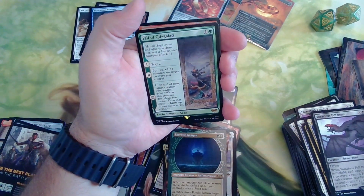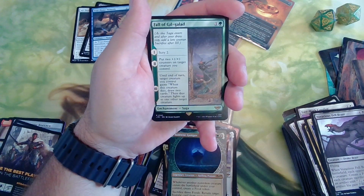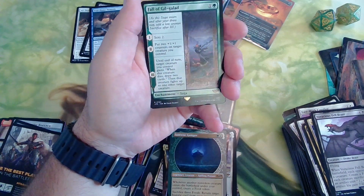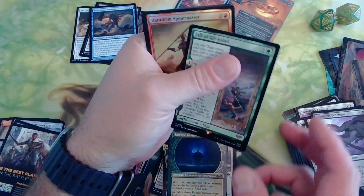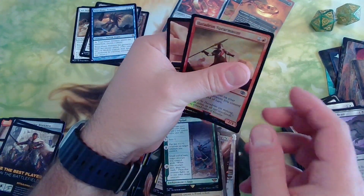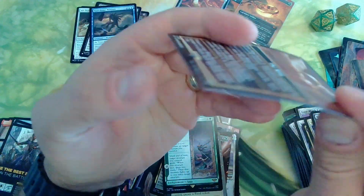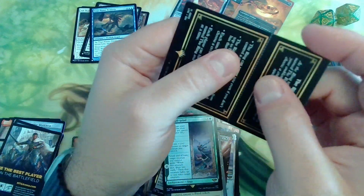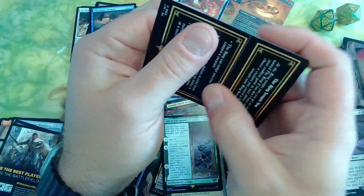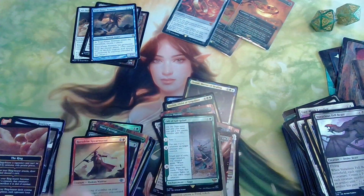Okay, Fall of Gil-Galad. I don't know how this thing's doing either. Not what you want to see in the last foil slot. And then, oh, look, you can bend them and get the ring token and break the card apart. I felt that perforation on the back, and I was like, what in the world is that? And I forgot about that.